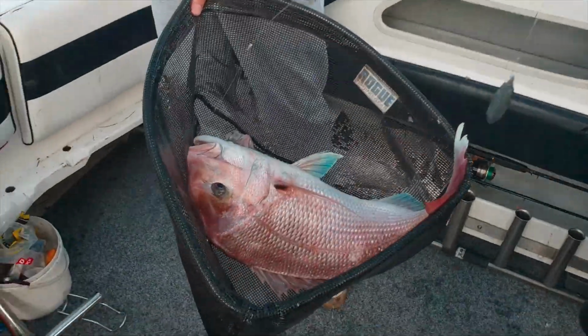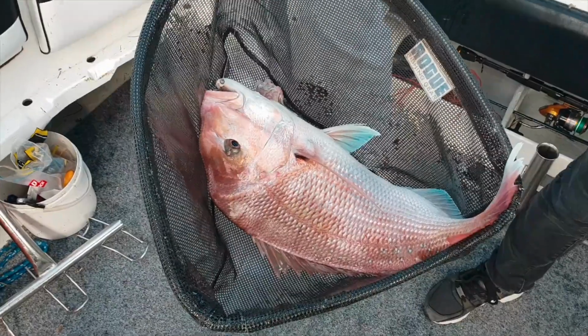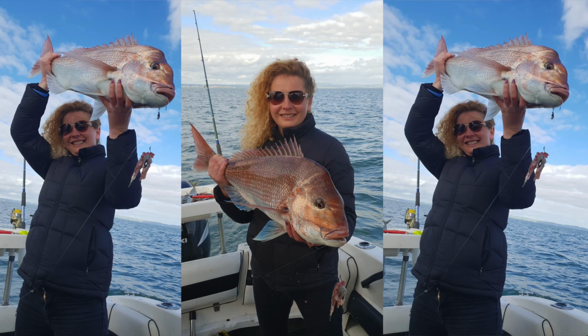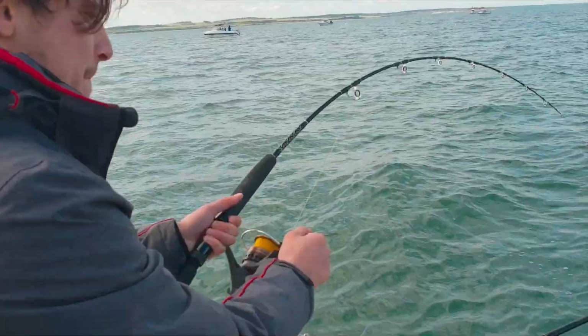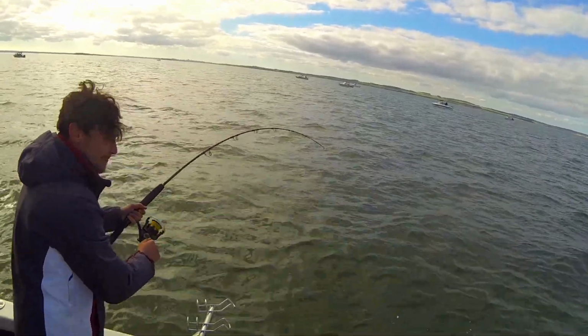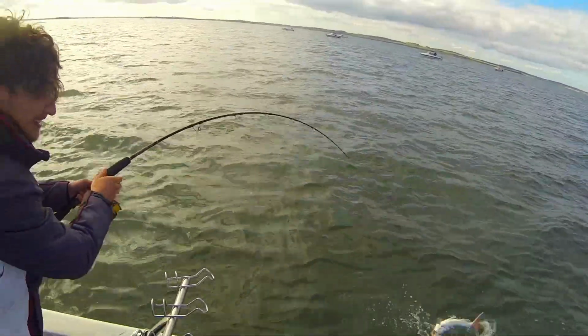It was a very nice fish. While we were taking a few pictures, Jordan was on another one. This one was a little bit smaller, but still a nice fish.